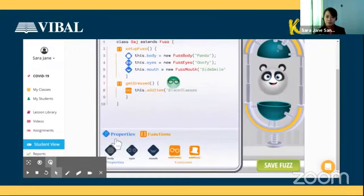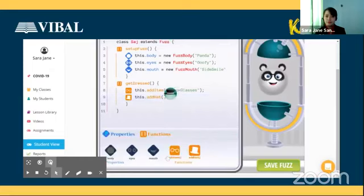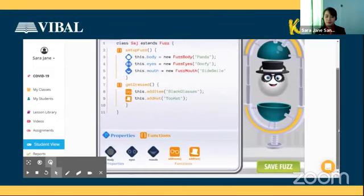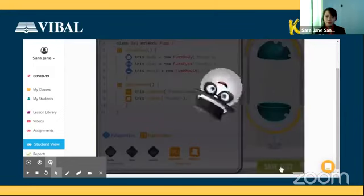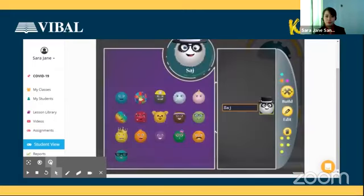Lagyan natin ng glasses. Okay, and then let's try to add a hat. And then top hat. Yan. Okay, so now you have your fuzz. And then ang gagawin lang natin is save fuzz. Ayan. And then for our students, we can do this activity for lessons like, for example, adjectives.